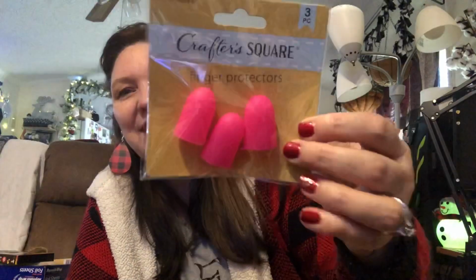All right, and I got these. These are a lifesaver. If you see them, keep picking them up because they are a lifesaver. I have them all over, just when I need them. These are a lifesaver. Love them.